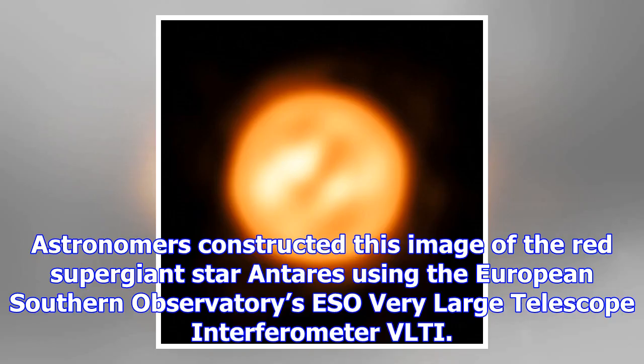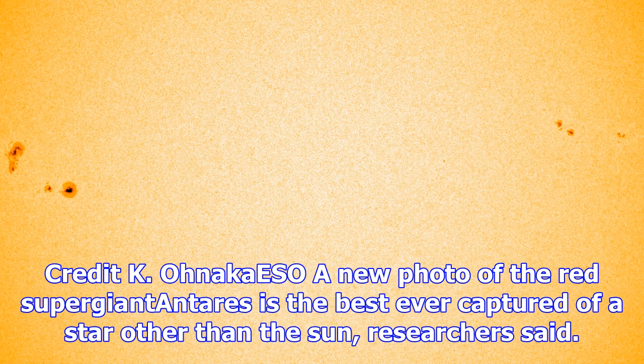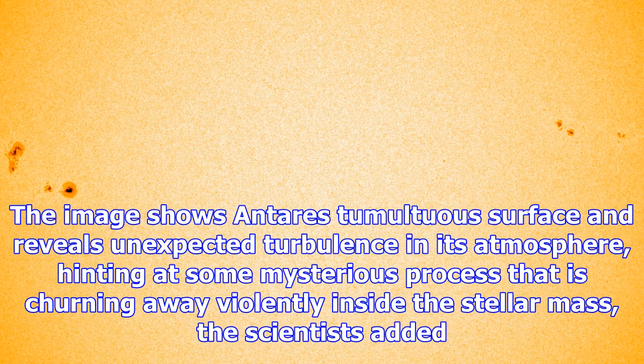Astronomers constructed this image of the red supergiant star Antares using the European Southern Observatory's Very Large Telescope Interferometer, VLTI. This is the most detailed image ever captured of this object, or any other star apart from the Sun. A new photo of the red supergiant Antares is the best ever captured of a star other than the Sun, researchers said. The image shows Antares' tumultuous surface and reveals unexpected turbulence in its atmosphere, hinting at some mysterious process that is churning away violently inside the stellar mass, the scientists added.